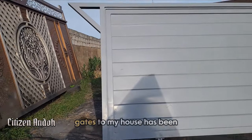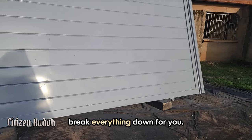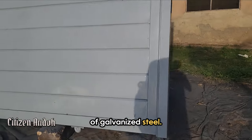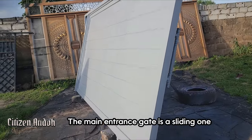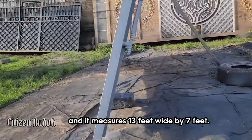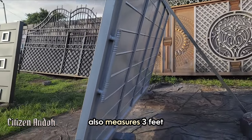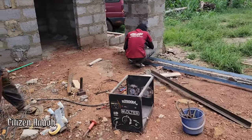The main entrance gate to my house has been installed and I'm going to break everything down for you. I have two gates that are made of galvanized steel. The main entrance gate is a sliding one which would be automated and it measures 13 feet wide by 7 feet. The small gate also measures 3 feet wide by 7 feet.